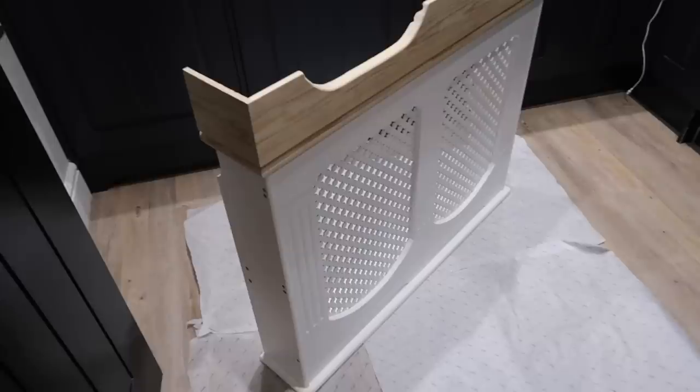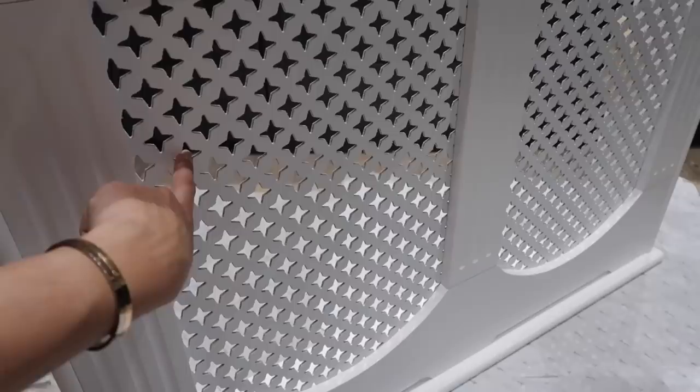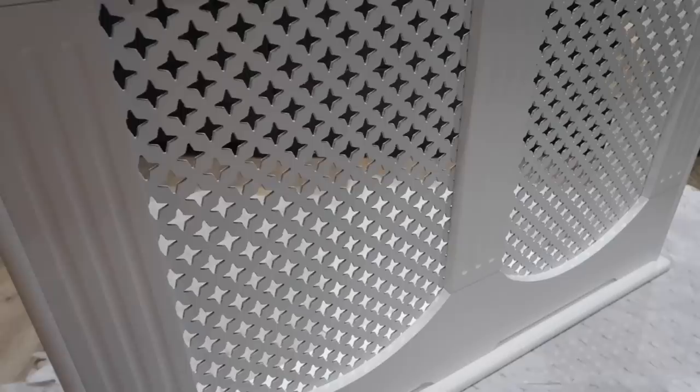So I'm going to crack on and prime this and get it ready to look at least a little bit more presentable. But I don't know whether I've mentioned on here, this is all being customized, this radiator cover. We're gonna get rid of the inserts. These white inserts are gonna come out. I'm buying some antique brass custom grills to go in here, just to change it up a little bit.